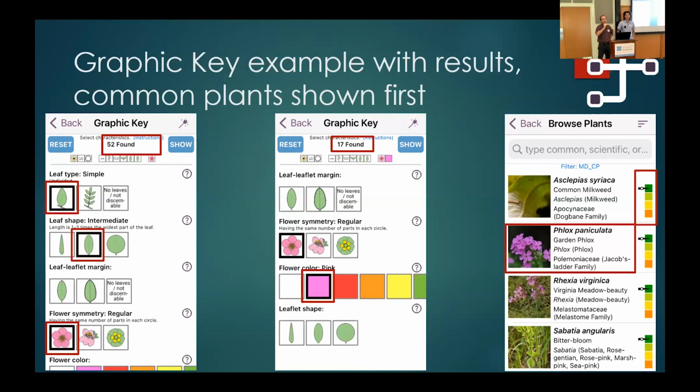The new FloraQuest is on the whole much, much better, with many more functions and functionality. All the photos and so on are far more robust, and the graphic key component is entirely new. So keep using the old one if it's working for you. Otherwise, the new one is the one you'll use.